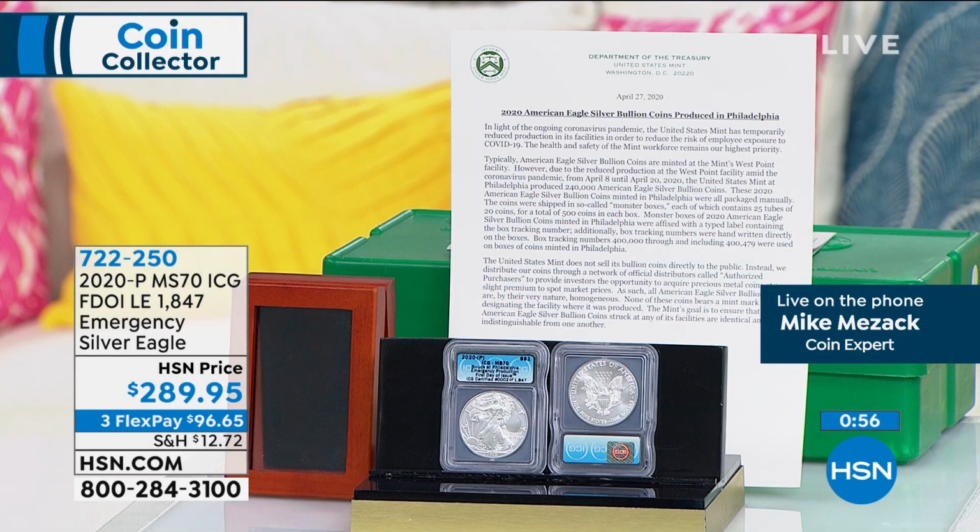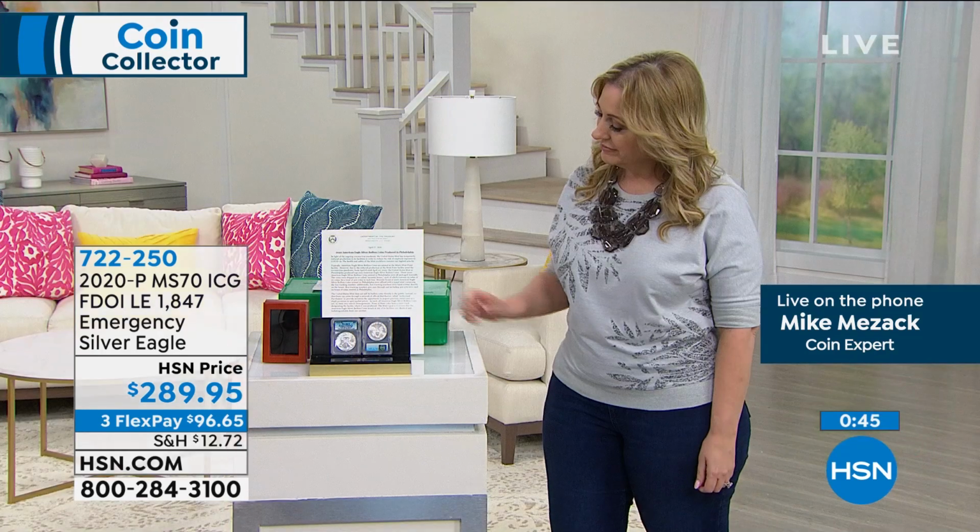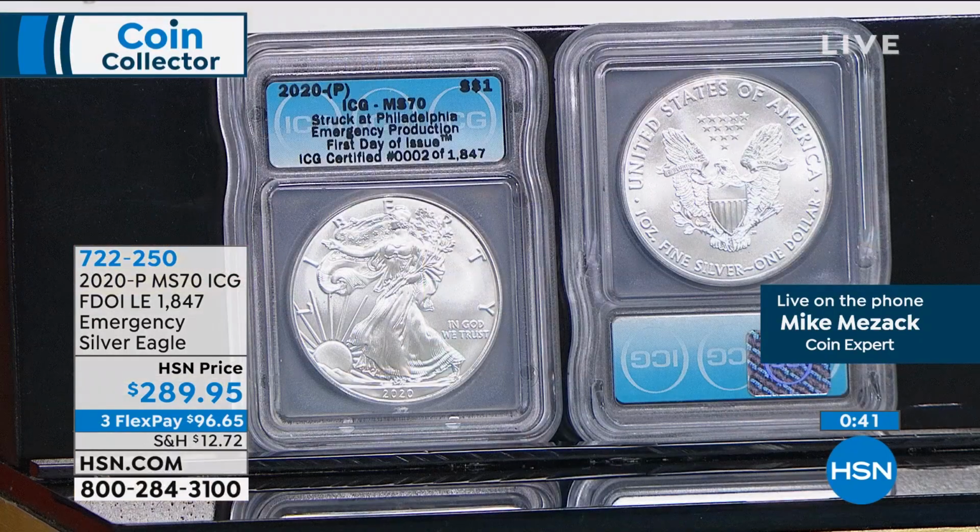Sold out. Oh, wow. We had a special NGC coin, completely and totally sold out. That is what we're looking at and what the issues are with this.